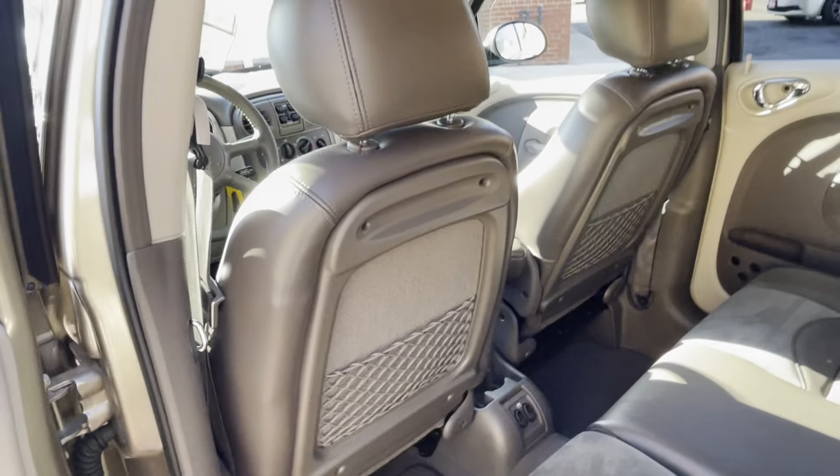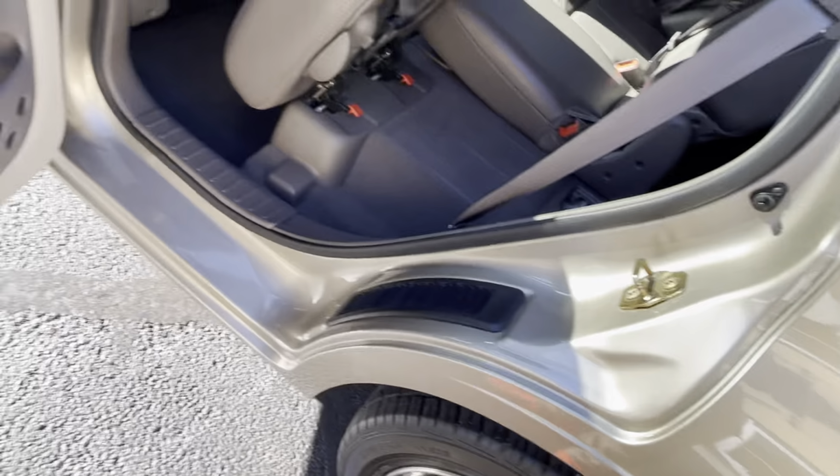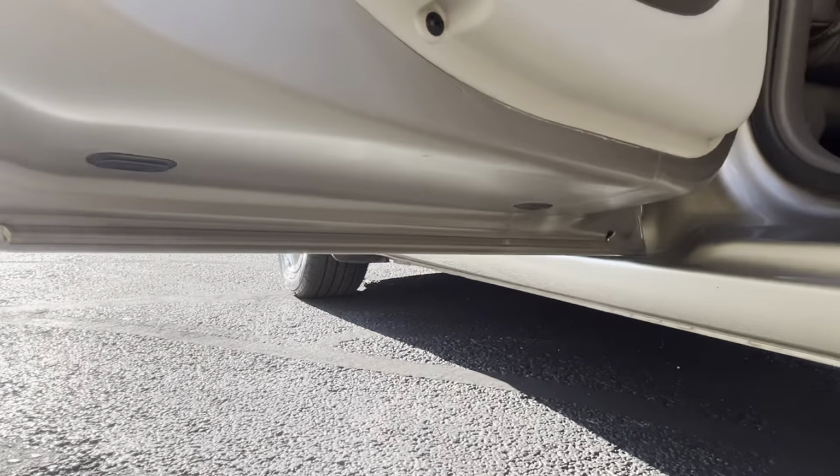Back seat is pristine. Backs of the seats, perfect. Carpet back here, perfect. There's the window switches for the rear. The rear seats, push the button here, it folds flat. I show some photography of this in the car's ad. And then there's a lever down there that I just pulled, and then the seats will tumble forward like that. So I'm gonna leave that one up, and then I'll show you the other one once we look at the other side. Door jambs, perfect.